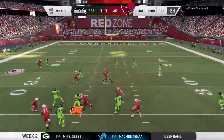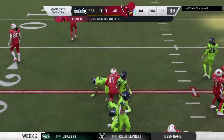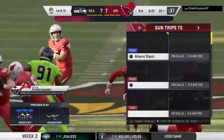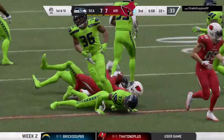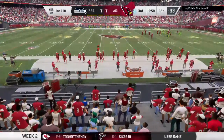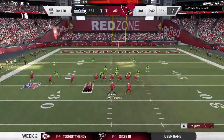From the gun, it's Drake, and he's got this down almost to the 20 before he's dropped. Boy, where would these guys be without his performance on the ground? That puts him over 100 yards now for the afternoon, and I tell you, he seems to be getting stronger as the day goes along. Here we go.